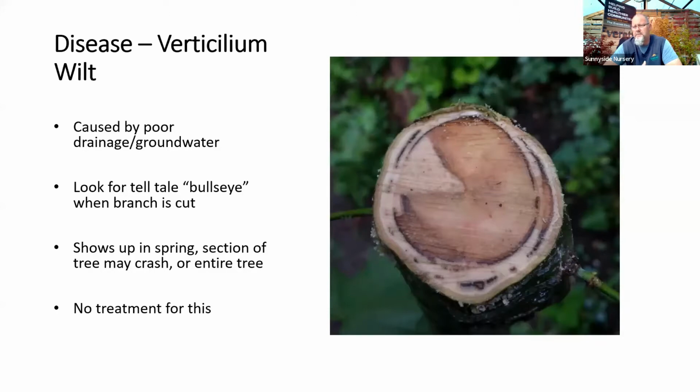If you have a tree, an old tree, young tree, whatever, say you've had it for 10 years and you walk out this spring and the whole thing looks like it's going to leaf out, and then one big branch almost looks like you lit a match to it and it just shrivels and dies. Maybe half the tree, maybe the whole tree. Typically verticillium will take one chunk at a time. That's going to be a red flag to say, okay, something's going on here with drainage, the root system. I've got to fix this or I'm going to lose this tree. And sometimes it's already past the point of no return, but you've got to watch it here in spring.